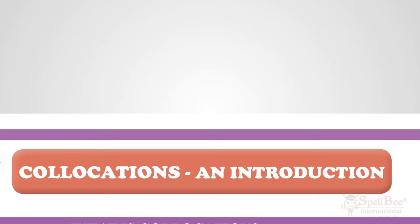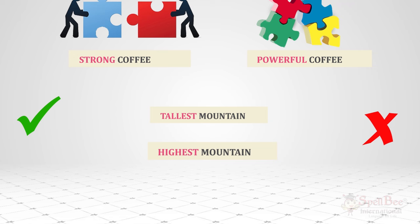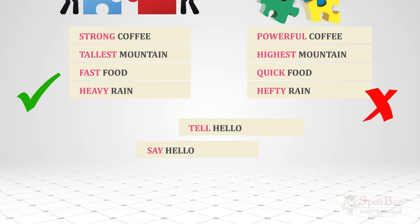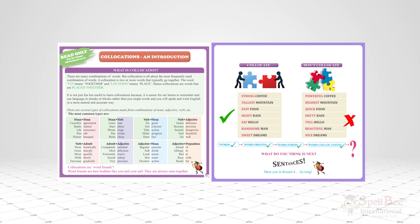Collocations. These are frequently used combinations of words. It's more to do with language usage. Powerful coffee or strong coffee? We always say strong coffee. Tallest mountain or highest mountain? Tallest mountain. We always say fast food, not quick food. Is it the heavy rain or hefty rain? Heavy rain. We always say hello, not tell hello. We never say a beautiful man, we always say a handsome man. Of course, we only say sweet dreams, not nice dreams. So it's more to do with language usage and not grammar as such.